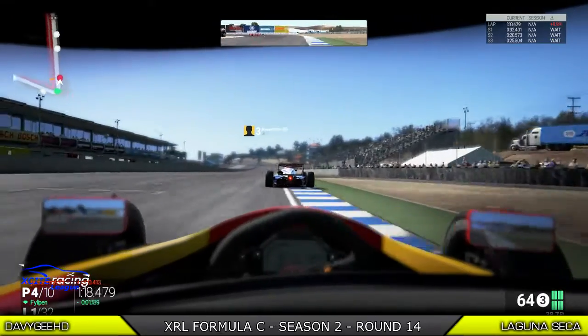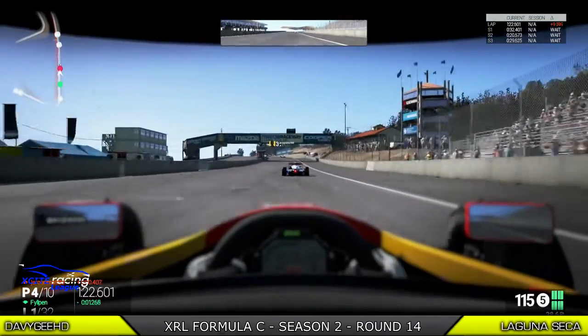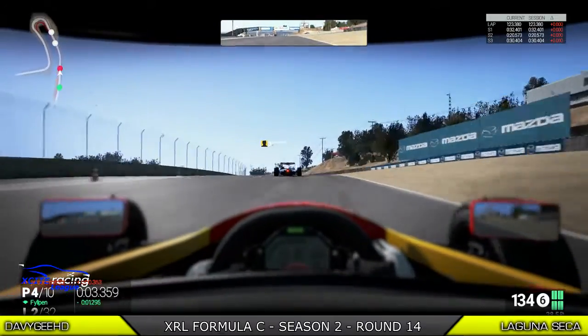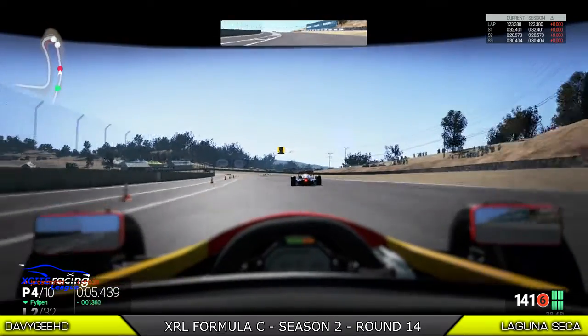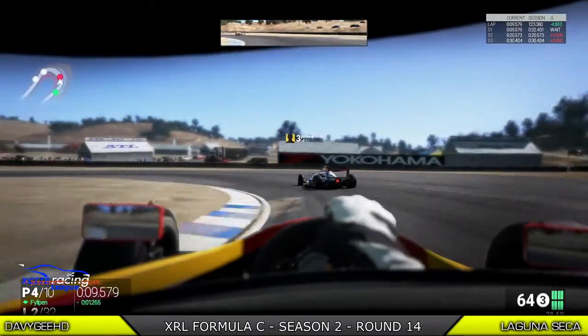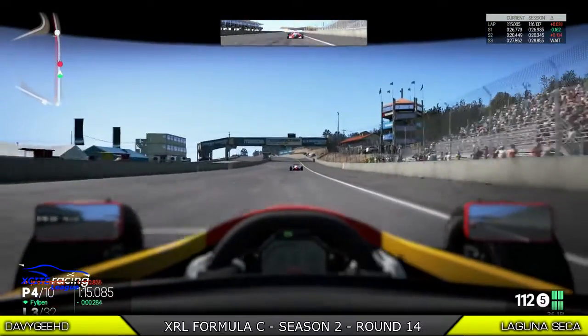So all that position change didn't really help, and it looks like the top two have now got away, and Falpen, our rival for third in the championship, is now behind us, only a second behind. And as you can see, Geronimo has a little bit of a twitch there. That was a big moment for him.